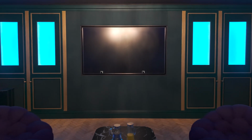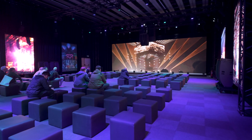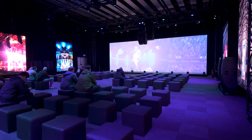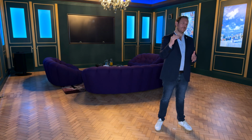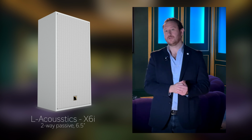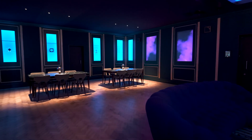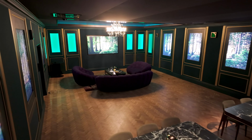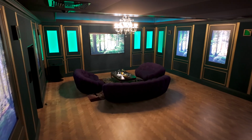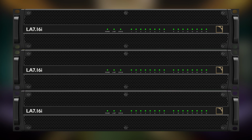X8i that's beneath the screen, that's an 8-inch coaxial point source driver, so again a technology which is used a lot across the L-Acoustics product range and the install range. The X6i, which are on the height channels, again a 6-inch coaxial point source speaker. We're using them here using our on-wall, on-ceiling mount, and again behind a stretch fabric ceiling to keep all the loudspeaker technology invisible. The amplifier controllers, LA7.16i, they're incredible power horses.